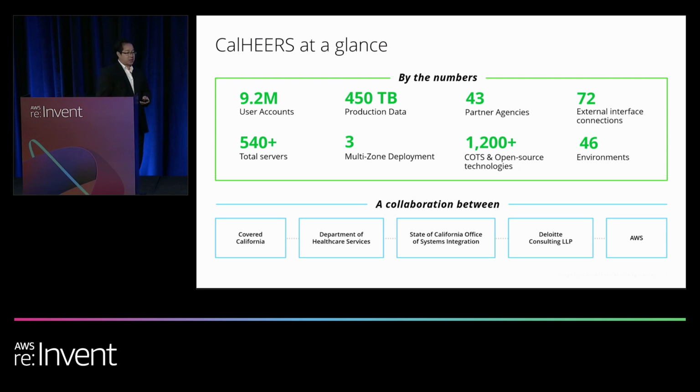We are talking about 9.2 million user accounts, 450 terabytes of production data, 43 partner agencies, 72 external connections, 540 total servers, 3 geographically distant data centers, more than 1,200 COTS and open source technologies, and 46 environments. CalHERE's requires collaboration with many, many partners. The modernization itself is spearheaded by Covered California, the Department of Healthcare Services, the Office of Systems Integrations, Deloitte Consulting, and AWS.